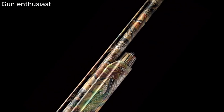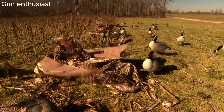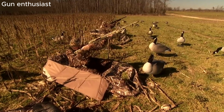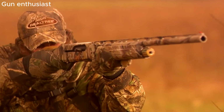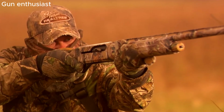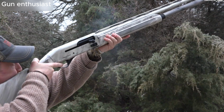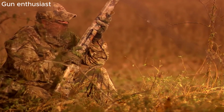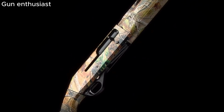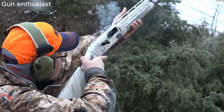M3500 Waterfowl Edition. Look, I know what you are thinking. You see a price tag under $1,000 and you assume it is going to jam on the second shell. But the M3500 is different because it runs on the exact same inertia-driven system found in its Italian cousins that cost twice as much.